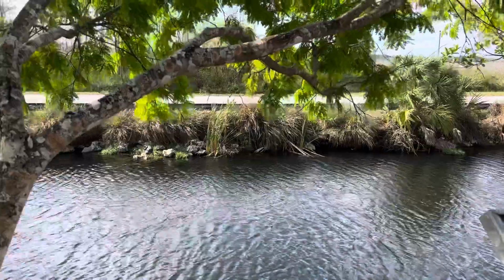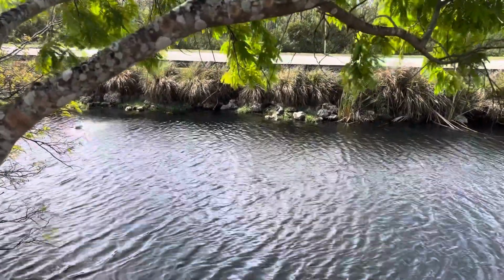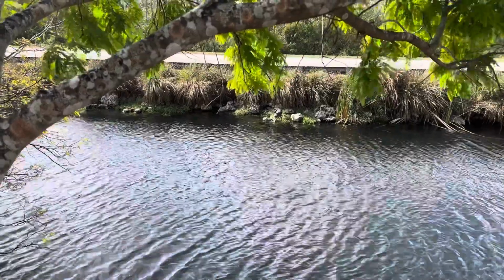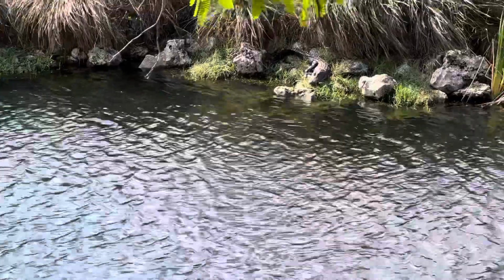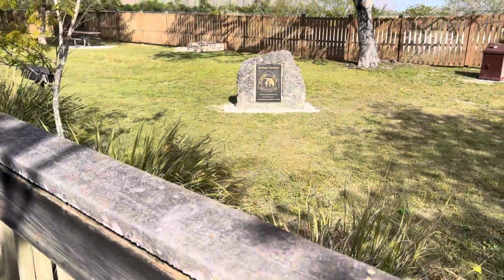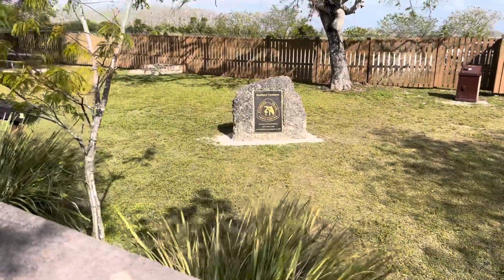Busy road just kind of ruins it though. Oh, but it's still special. Sleeping alligator. Oh, there's my southern terminus sign. So happy to be done.